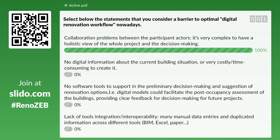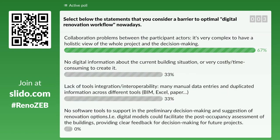So which are the barriers that hinder this process or hinder the users' use of these digital tools or digital models? So you have several options. You can select one or more, or the ones that you consider the most relevant.